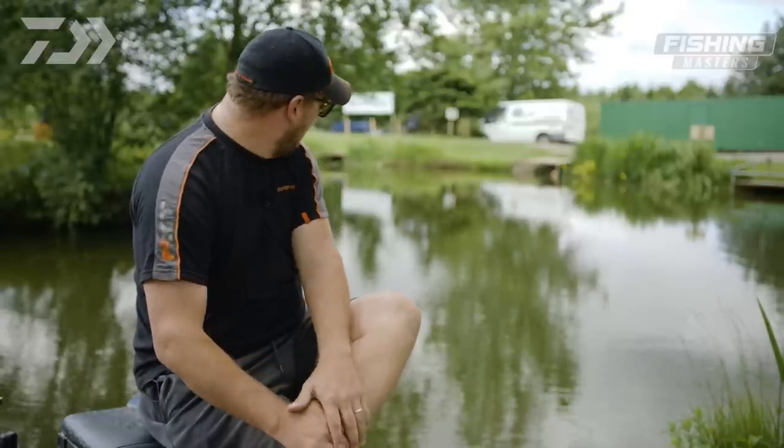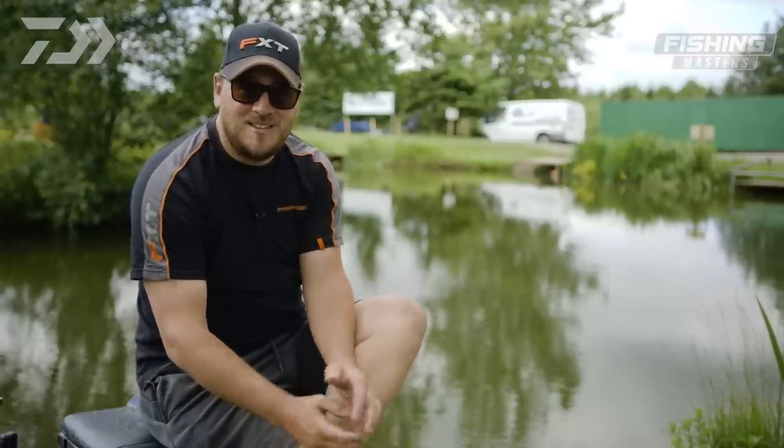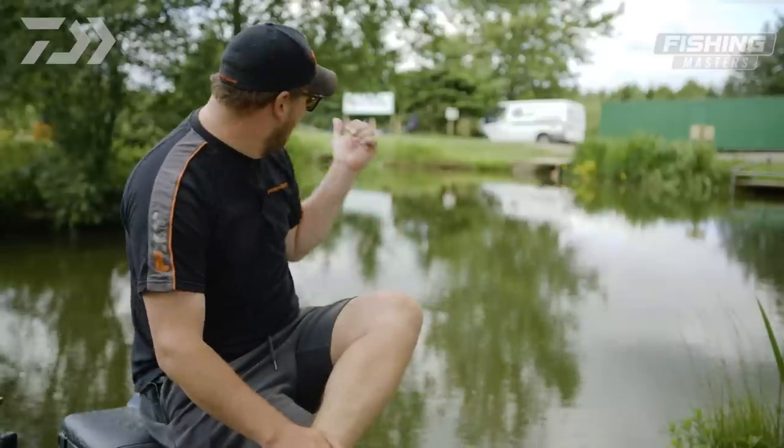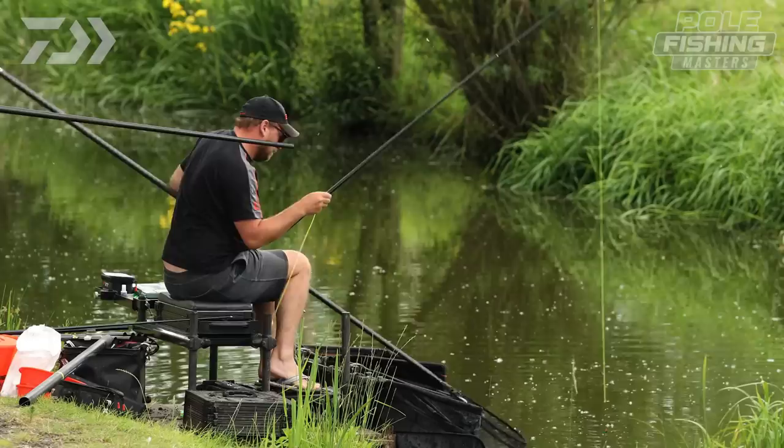So nice simple approach. I'm thinking worms, and then a few more worms, and probably some more worms. So worms in the edge, worms across, and I'm gonna throw some maggots in down the middle for shallow and on the bottom, see what happens.